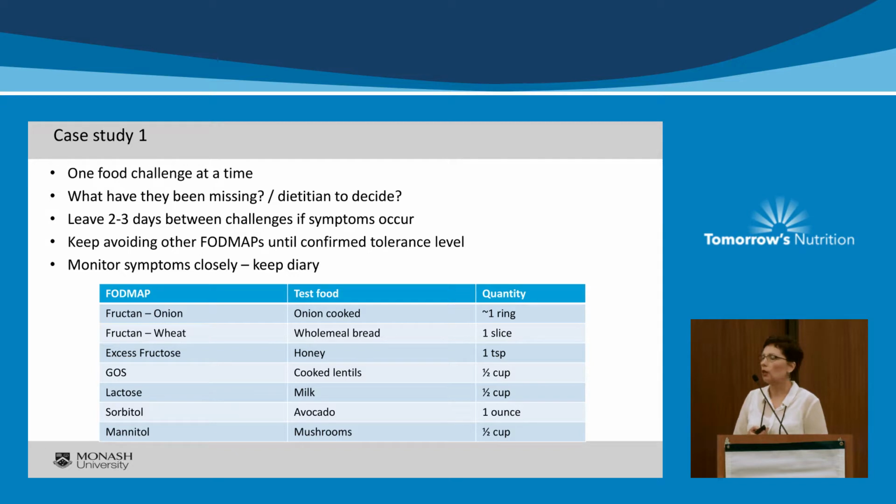So it's one food at a time, remember. We ask her what she's been missing most and what's the biggest problem for her. You leave 2 to 3 days between each food challenge. You keep avoiding the FODMAPs until you work out the tolerance level, and you monitor symptoms closely. We get them to keep a little diary, and this is what you've worked out with Sarah as her challenges, to go over the next 6 to 8 weeks and work out one at a time.